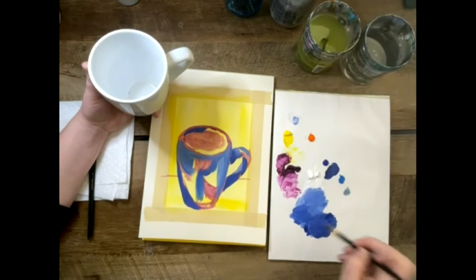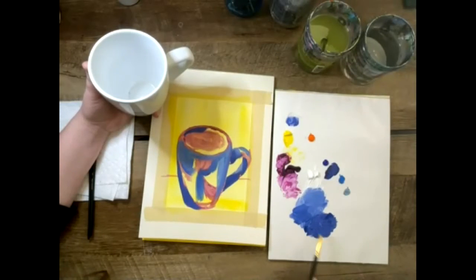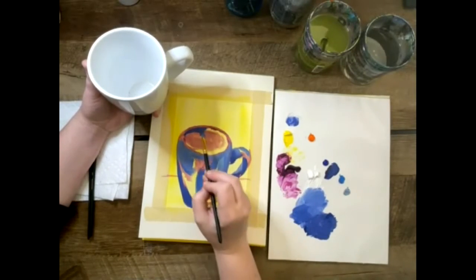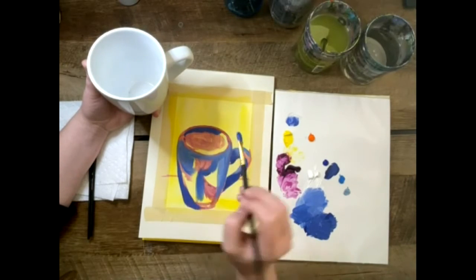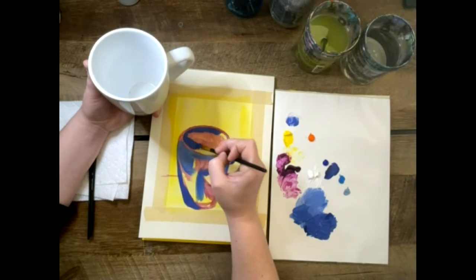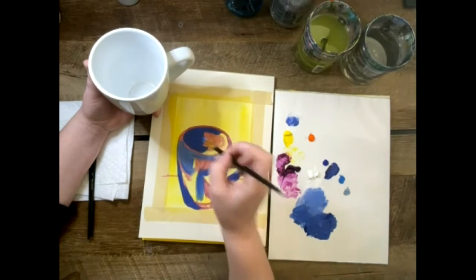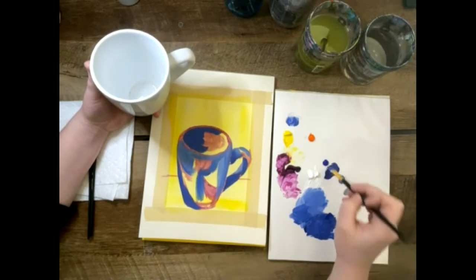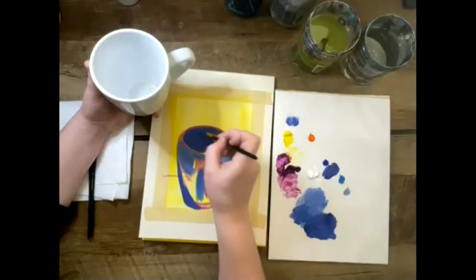Sometimes I like to add just a little bit of water to my brush with my acrylic, or I've got a little bit of retarder medium here just to keep the paint wet longer. And again, if you paint an area that you didn't mean to, you can always let an area dry and go back to it. Nothing has to be set in stone.